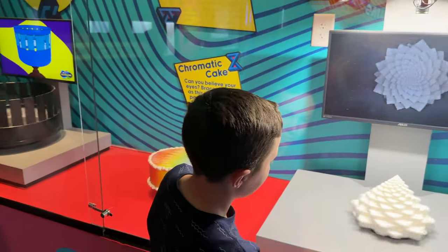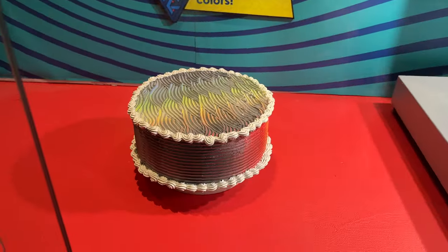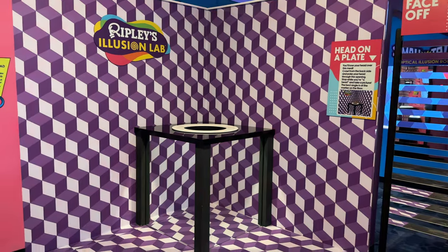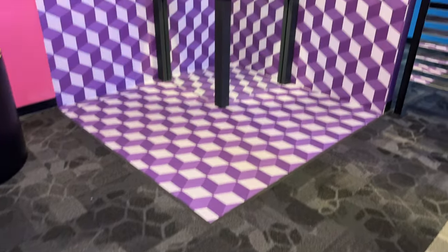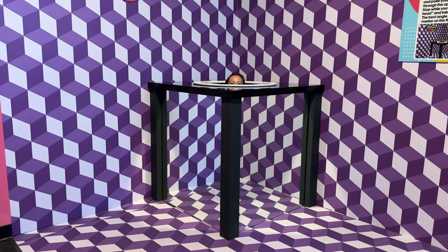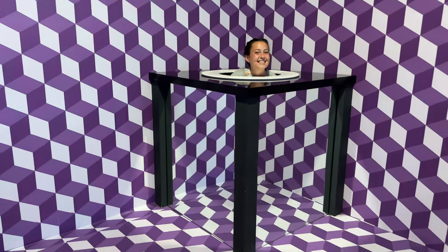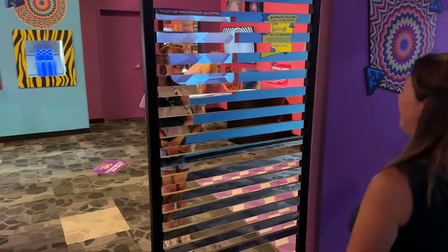Got all sorts of fun illusions to play with here. So it's gray. Oh, there you go. And then it turns into a rainbow cake. So we've got this Ripley's Illusion Lab table in the corner. You can stand right here and take a photo. Let's see what comes out. Oh, it's Hannah. Look at that. This is where you want to stand, right here, to get the full illusion. Half Hannah, half Mom, little mirror trick.